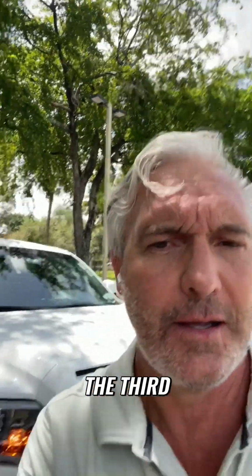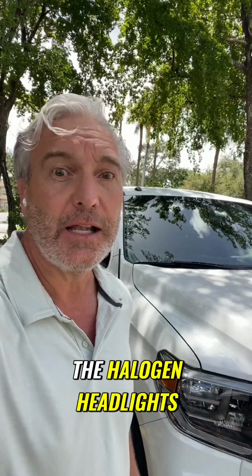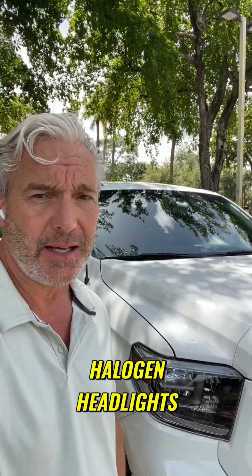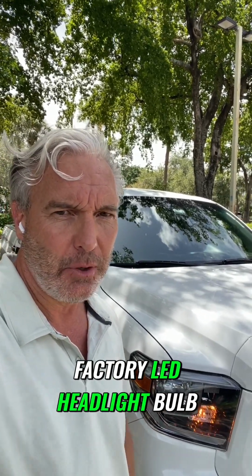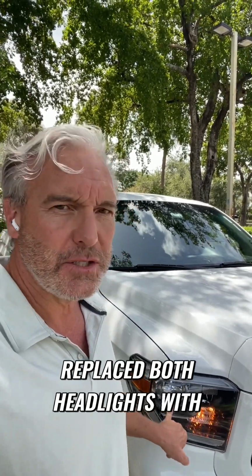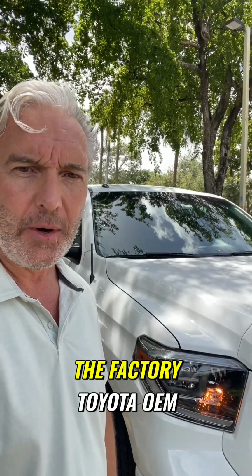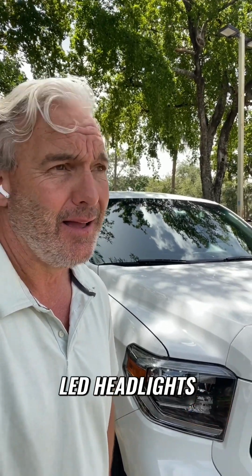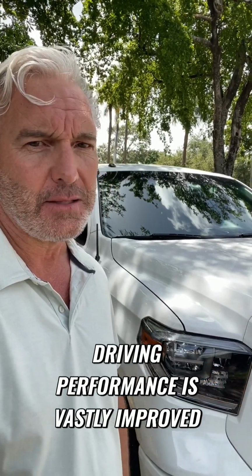The third upgrade I'll recommend, this is a 2016 Tundra. This came with the halogen headlights, which are terrible, quite frankly. In 2018, the Tundra introduced a factory LED headlight bulb, which is amazing. Again, I went to Headlight Revolution, replaced both headlights with the factory Toyota OEM LED headlights. It looks amazing, and the lighting and driving performance is vastly improved.